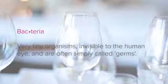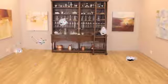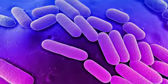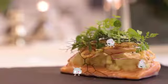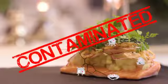Bacteria are very tiny organisms, invisible to the human eye, and are often simply called germs. We find bacteria everywhere, on the ground, in the air, even in our bodies, and most of these bacteria are not harmful. But some bacteria, called pathogens, are harmful. When they come into contact with food, they make the food dangerous to eat. When this happens, we say the food has been contaminated.